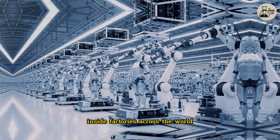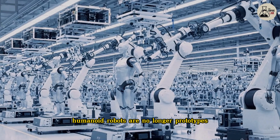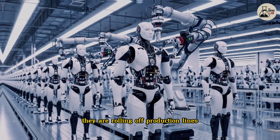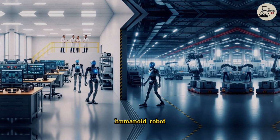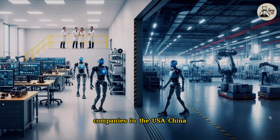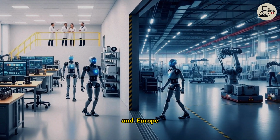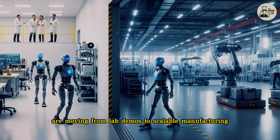Inside factories across the world, humanoid robots are no longer prototypes. They are rolling off production lines, faster than expected. Humanoid robot mass production is shifting from hype to reality. Companies in the USA, China, and Europe are moving from lab demos to scalable manufacturing.